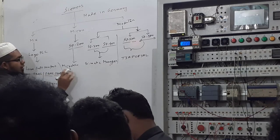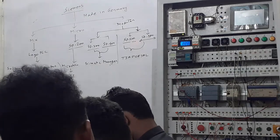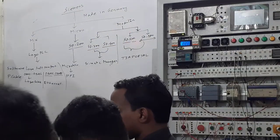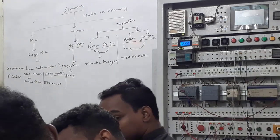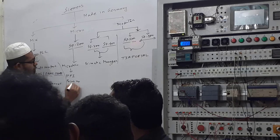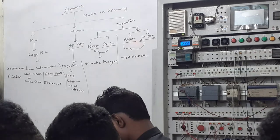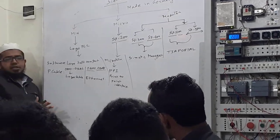So then, the programming cable for Siemens S7-200, not Microwin, is the PPI cable. This is the cable for S7-200, and in the market there are a lot of S7-200 cables. PPI means point to point interface. This cable price is around 6,000 BUT, only the cable, sometimes 7,000.